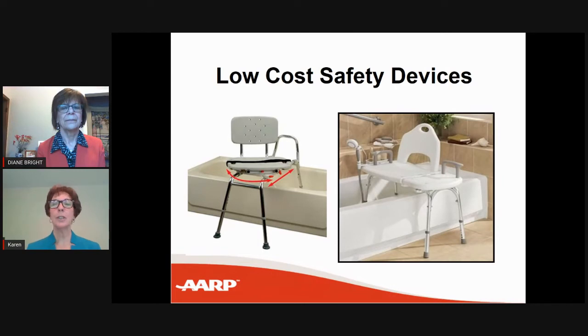The one on the left is a swivel seat. So you can sit down and it swivels and then slides easily over. You don't have to scooch as much as on the one on the right.